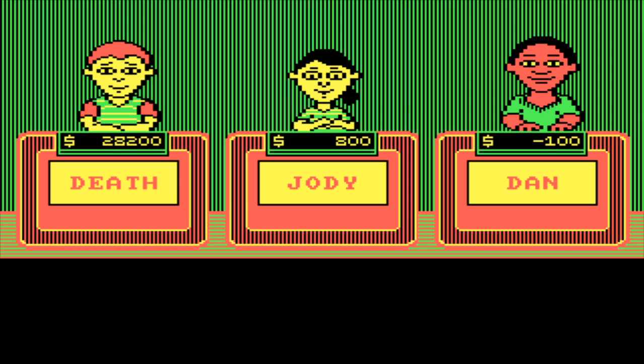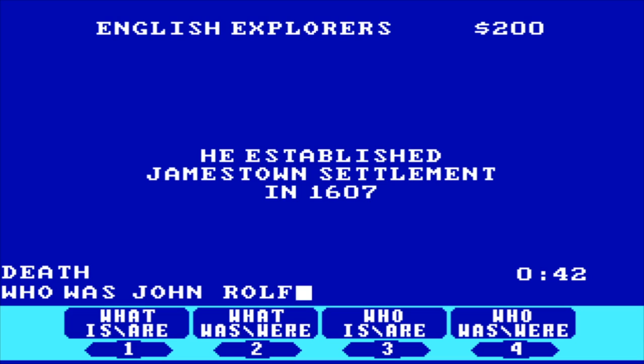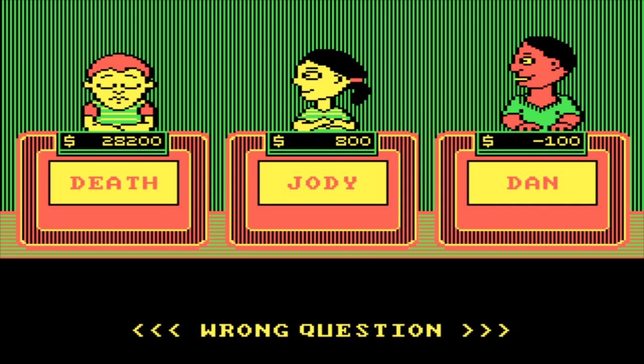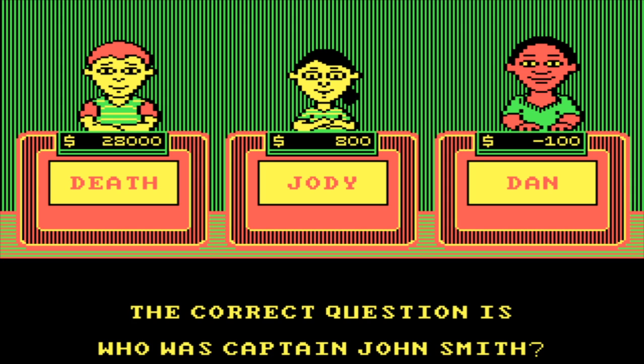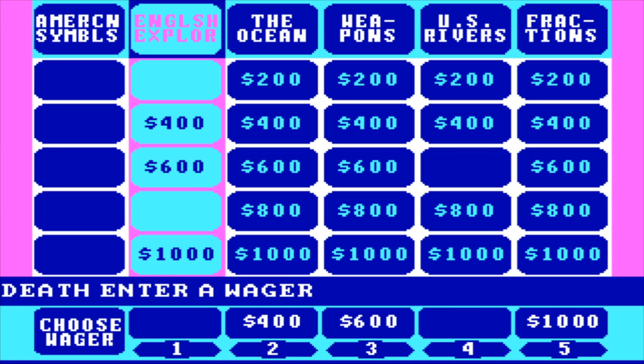He established Jamestown Settlement in 1607. Who was John Rolfe? Come to think about it, I do remember Radcliffe being a legitimate figure in history. Oh, Smith did it? Wasn't how Disney portrayed him, but then again, I'm not all that surprised. They don't stick entirely to history.